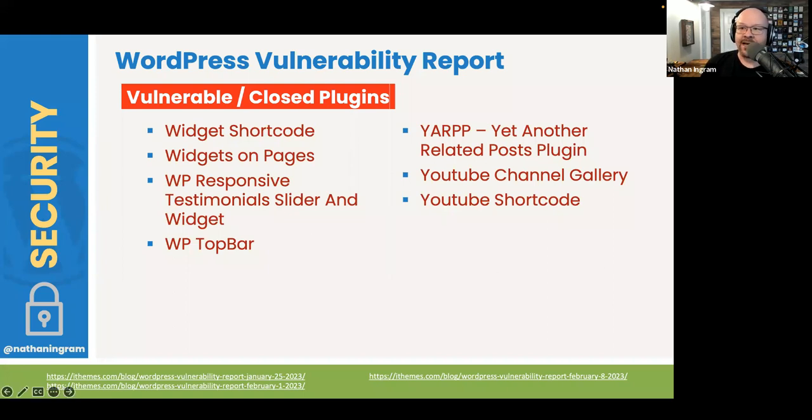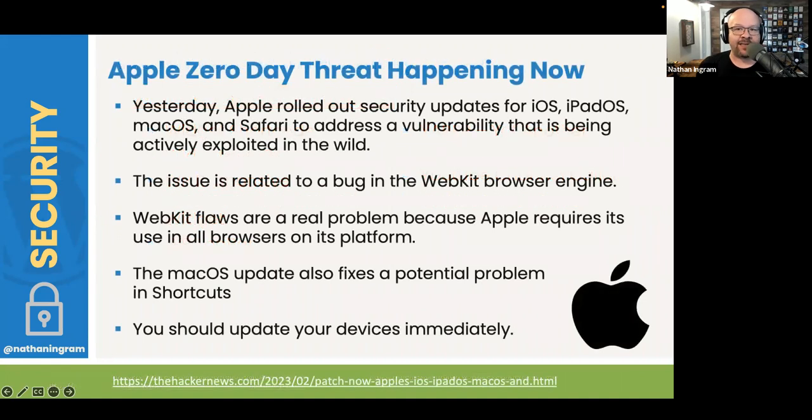Okie dokie. You may or may not have heard that there is, as of yesterday, this was just announced yesterday, a 0-day threat to all Apple devices. Yesterday, Apple rolled out security updates for iOS, iPadOS, macOS, and the Safari browser to address a vulnerability that is being actively exploited in the wild. It's related to the WebKit browser engine. And this is a big deal because Apple requires WebKit to be used by any third-party app or anything that has an in-browsing experience on its platform.